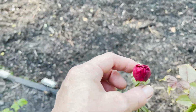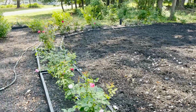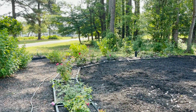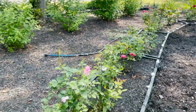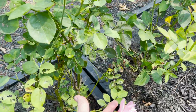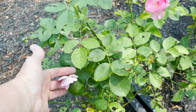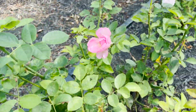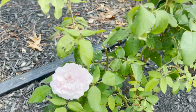This is the Fisherman's Friend. We've shown you some pictures of him. Let's ignore my hose here, but let's look down the line. I've got some things in bloom. Let's see, this is Royal Jubilee, and Royal Jubilee is fairly new, so still trying to figure out what it wants to be when it grows up. This is Jacques Cartier.